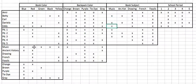So if we know that music was the red book, then we know that's not Eddie. And so Eddie has to be the black or yellow book. And we know that Eddie has the brown backpack. So the brown backpack can't be blue and green. And we also know it can't be red because that's not Eddie. So that leaves us only one spot here: the tie-dye has to have a red book.